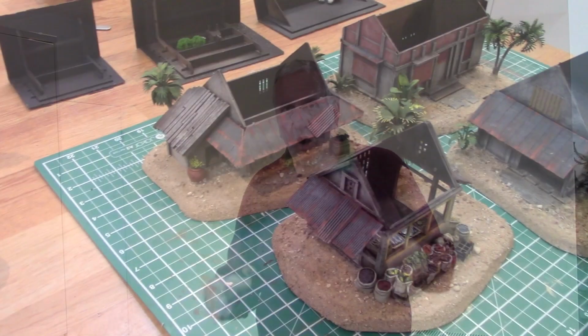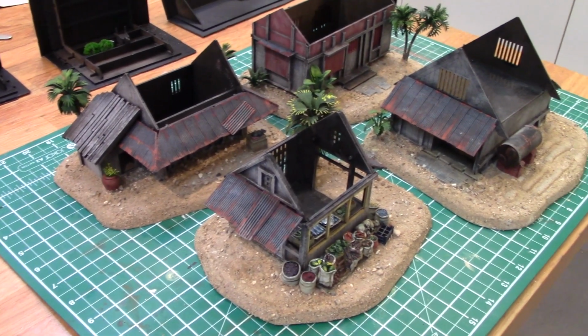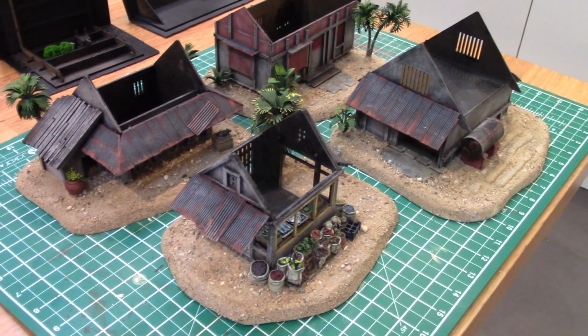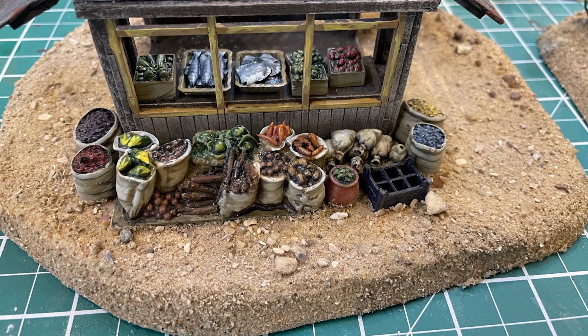That is probably what I always find to be one of the most satisfying stages of the build, because for the first time we really got the sand on the base and the buildings on the base, and the two things are really tied together in one scene. The next thing we need to do is let that dry, and after that is really the most critical stage.